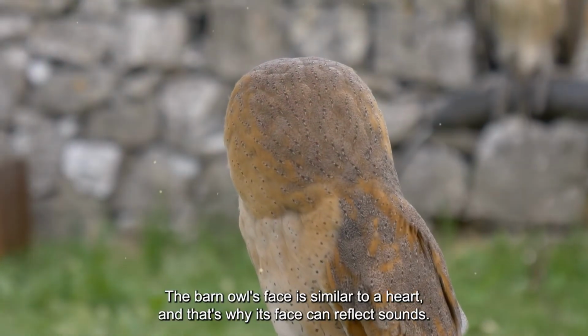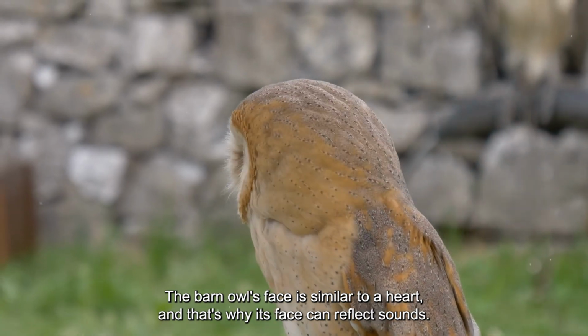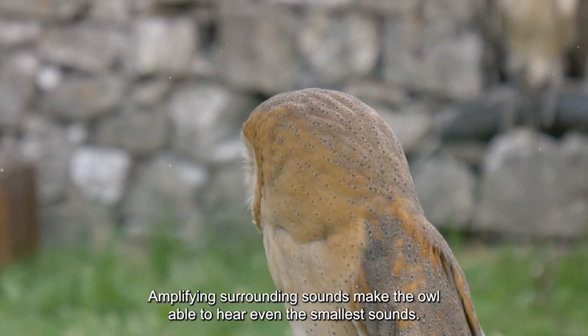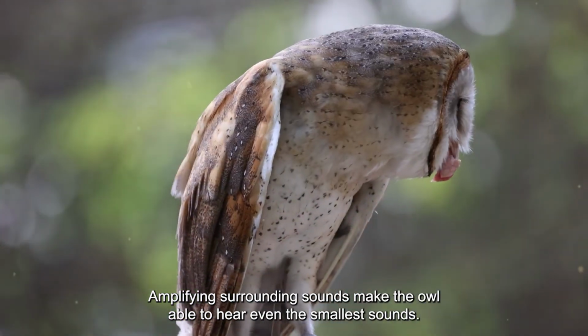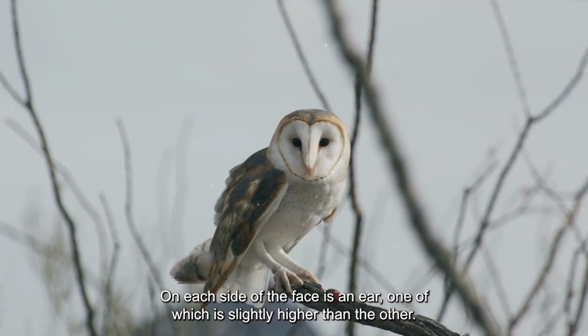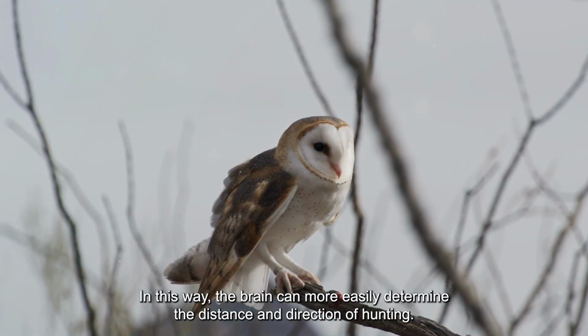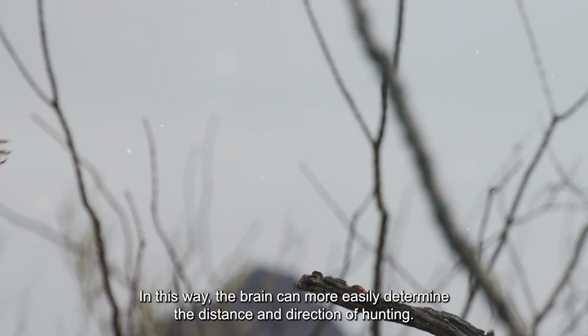The barn owl's face is similar to a heart, and that's why its face can reflect sounds. Amplifying surrounding sounds makes the owl able to hear even the smallest sounds. On each side of the face is an ear, one of which is slightly higher than the other. In this way, the brain can more easily determine the distance and direction of the prey.